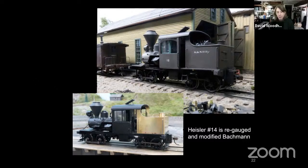So I took the Bachmann, which I got as a sort of a basket case at one of the railroad shows around here just before COVID. I squeezed it in there and I got it for a good price because it had missing parts and all of that.